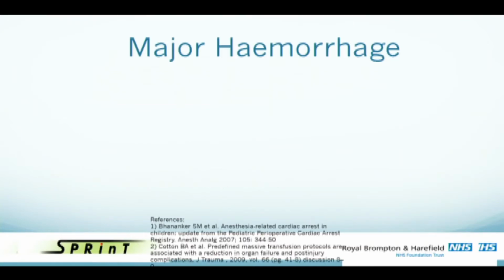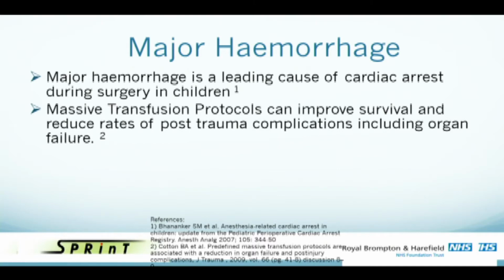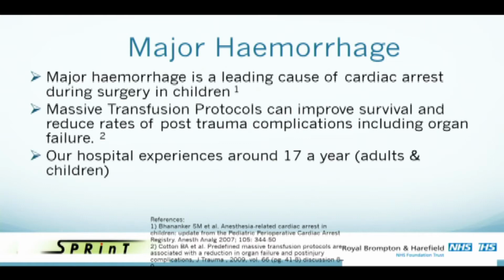So I'm going to talk to you just a little bit more about major hemorrhage. It's a leading cause of cardiac arrest during cardiothoracic surgery in children. And in fact, in the 2007 data, it was the top cause of cardiac arrest during cardiac surgery in congenital heart lesions in children. And we do know that massive transfusion protocols themselves can improve survival and reduce rates of post-trauma complications in trauma patients. So there's reason to believe they're good things.